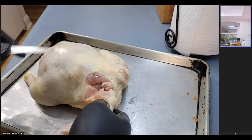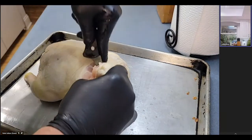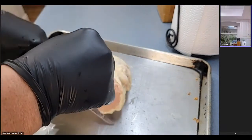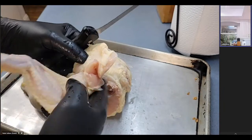If you're feeding a family, a lot of people like wings, but you want to give them a little meat. So take the knife, come around the back, and put a nice piece of meat on that wing. See? Now, isn't that a lot more enjoyable?